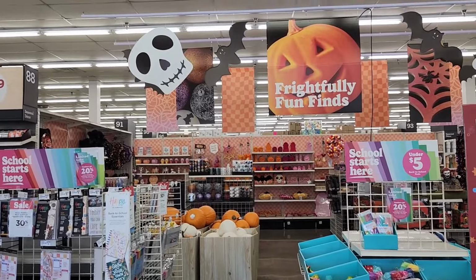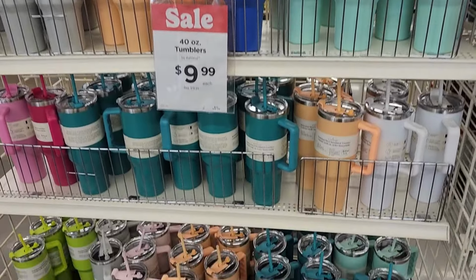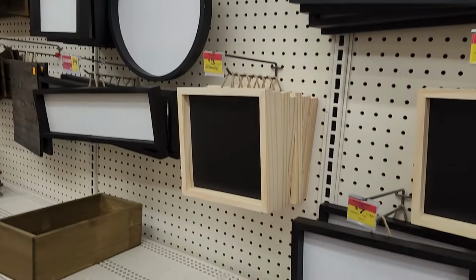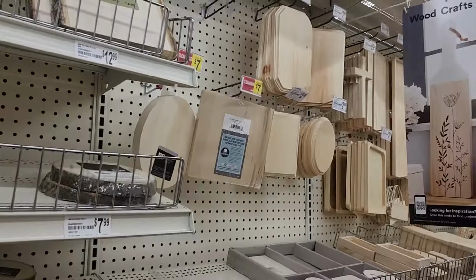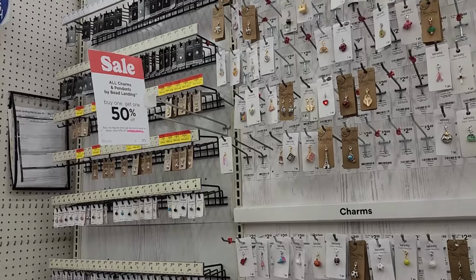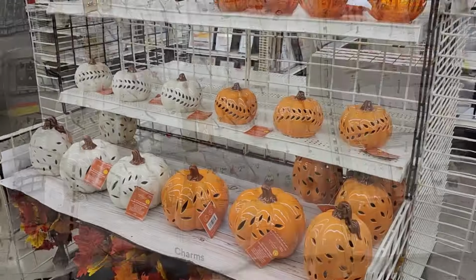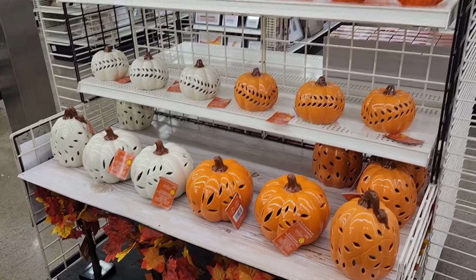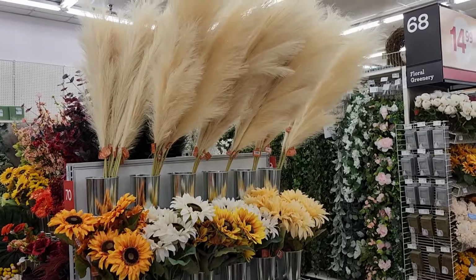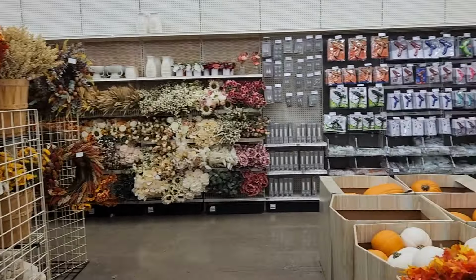It's so glorious. We are homeschooling this year, and I feel like I could get a really cheap chalkboard here. I had wanted to look around the store first, but here is Halloween, and they have a lot of it. They also have some more fall stuff if Halloween isn't your thing.